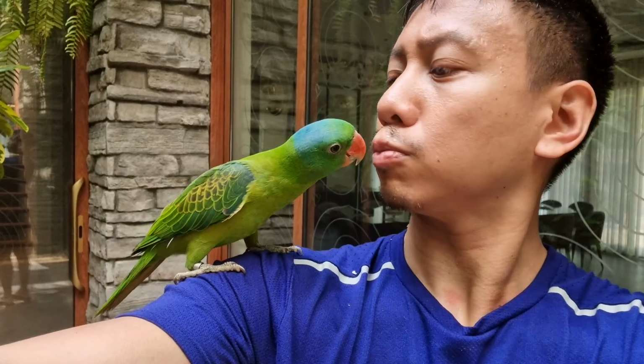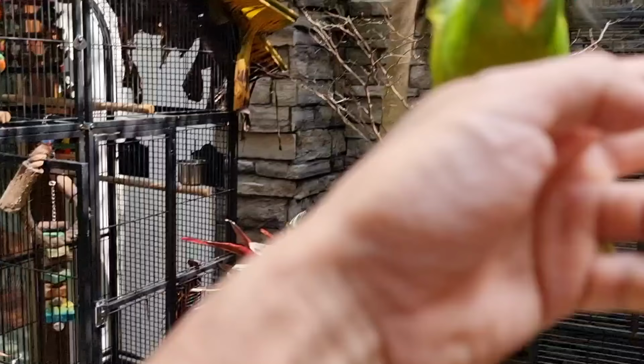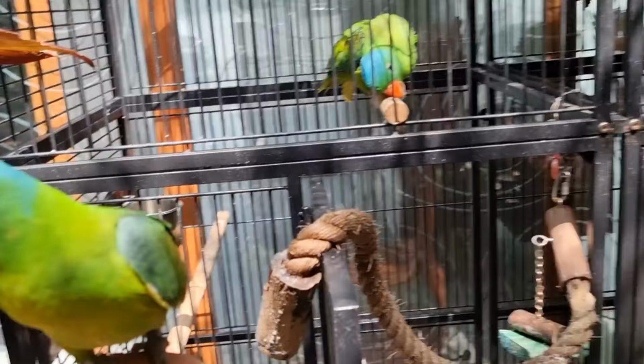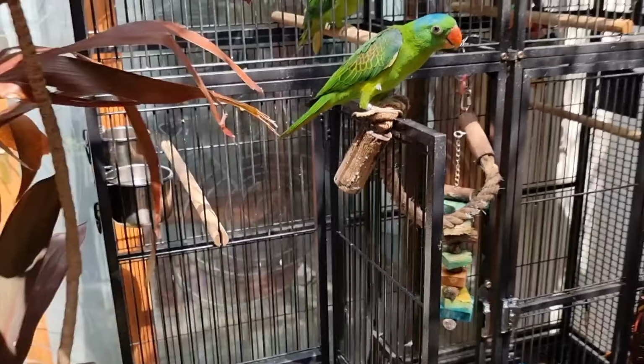Okay, excuse me. No, RJ will be jealous. No, no. I can't get away from them. Here, enjoy some perch time near the cage. Yay! Oh no. I would like to go back in the house and have some coffee. I still haven't had my coffee yet. I feel like a zombie.